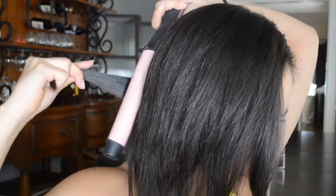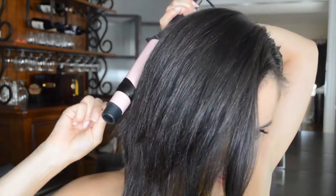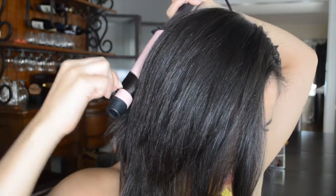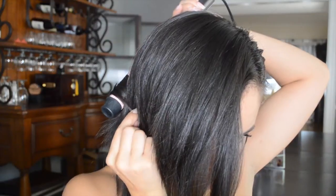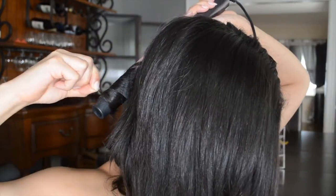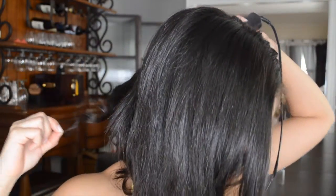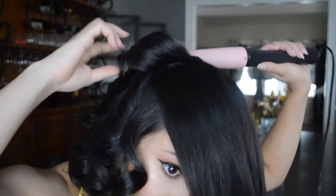So the first curl is done, but one thing that I do like to keep in mind is I always do my curls in opposite directions. So as you can see, the first one was facing outwards away from my face, and this one I'm curling inwards towards my face. Doing this just allows the curls to not all clump up in the same direction, and it gives it more of a tousled look that I like. Now that you guys get how the opposite ways work, I can fast forward through the rest of my hair because I just do the same thing throughout my whole head.